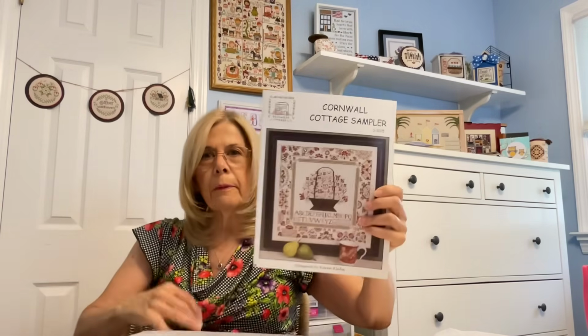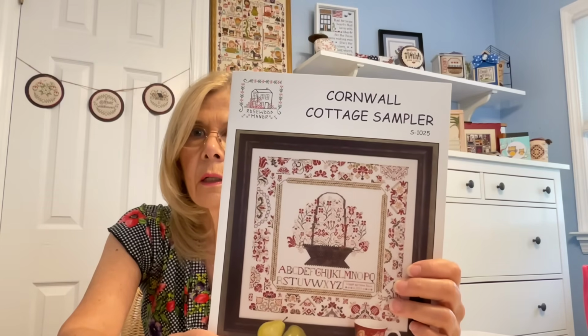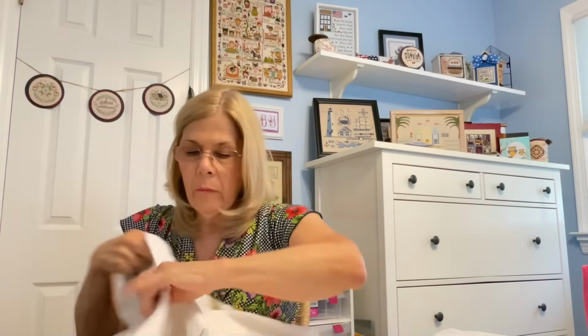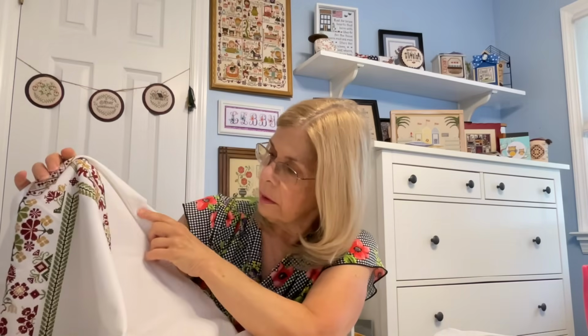This one I hadn't picked up in a while, and this is Rosewood Manor. Here's my book. Here it is. Cornwall Cottage. And this is stitched on, I think it's a 16 count white Aida. And I put in 320 stitches. What I did was work on this motif.